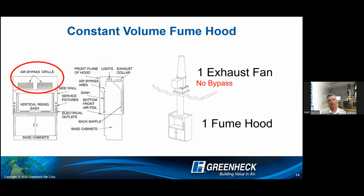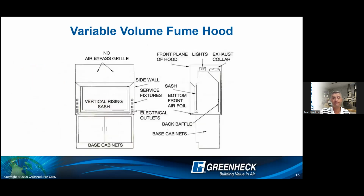Because as you can imagine, as I go from just a couple hoods to 20, 30, or 50 hoods, all of a sudden there is an incredible amount of air that's leaving my facility. And then I have to make all of that air up. So they can be very, very expensive to operate, especially in markets like yours or up here in Wisconsin with very warm summers, cold winters. All of that air that's being exhausted has to be brought back in, heated, dehumidified, etc., which can be very, very expensive. So constant volume, a good solid approach, but again, it's generally for smaller labs, where that hood isn't going to be dominating your HVAC requirements.